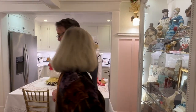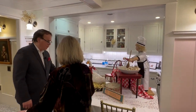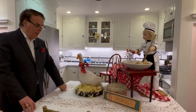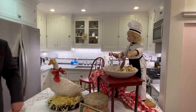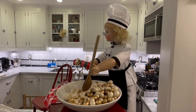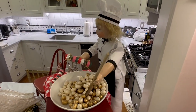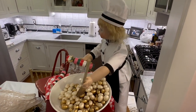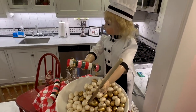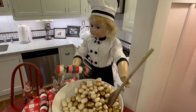Now I want to show you this little tableau here. It is actually going to go into the front window at children's height. We are on a hill, and the farther you go up the hill, the distance between the window and the sidewalk is shorter, and that's where kitties love to look. So this is going to be the automaton in the window.